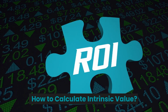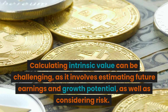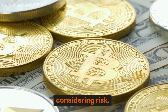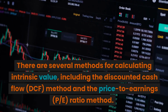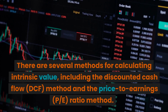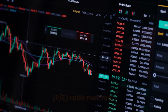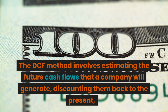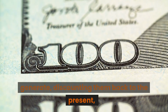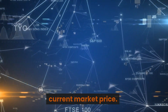How to calculate intrinsic value? Calculating intrinsic value can be challenging, as it involves estimating future earnings and growth potential, as well as considering risk. There are several methods for calculating intrinsic value, including the discounted cash flow (DCF) method and the price-to-earnings (PE) ratio method. The DCF method involves estimating the future cash flows that a company will generate, discounting them back to the present, and then comparing that number to the current market price.